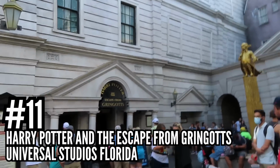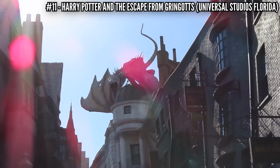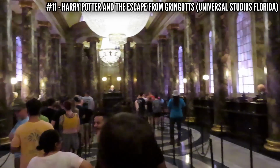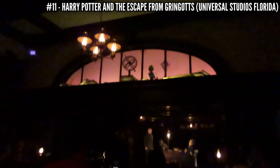Number 11, Harry Potter and the Escape from Gringotts at Universal Studios Florida. This was the main attraction with the opening of Diagon Alley in 2014, built by Intamin and a lot more dark ride than coaster. The whole experience leading up to the ride is very thorough, starting off in a bank, and the queue just keeps going, and going, and going.